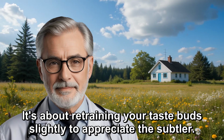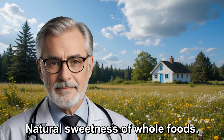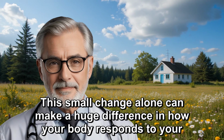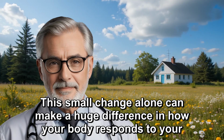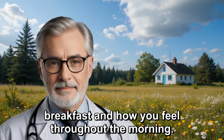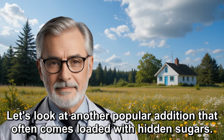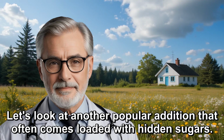It's about retraining your taste buds slightly to appreciate the subtler, natural sweetness of whole foods. This small change alone can make a huge difference in how your body responds to your breakfast and how you feel throughout the morning. Now, moving on from the direct sugar hit, let's look at another popular addition that often comes loaded with hidden sugars.